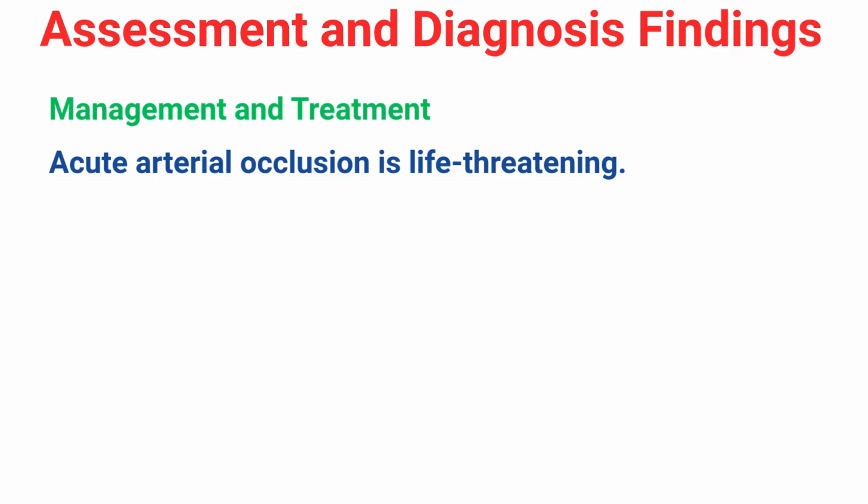Acute arterial occlusion is a medical emergency that needs a fast and accurate diagnosis. Every minute and every hour make a huge difference in the outcome. An occlusion may cause permanent damage to the limb within 4 to 6 hours. That is why it is important to seek emergency care immediately if a person has symptoms. Early diagnosis and treatment are essential to keep the affected limb viable during acute arterial ischemia.